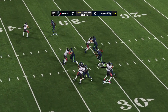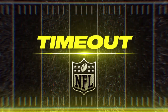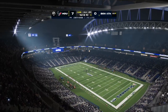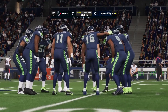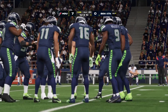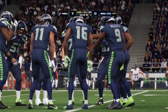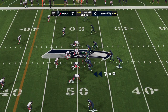Geno now to throw. Is it complete to Jackson Smith-Njigba? Now the Seahawks call the second of their 3 timeouts as they stop it here with just under 40 ticks to go in this first half. Back-to-back good plays have them on the move on first down.